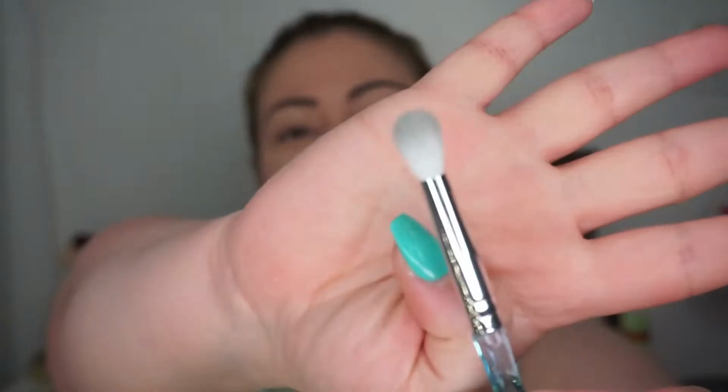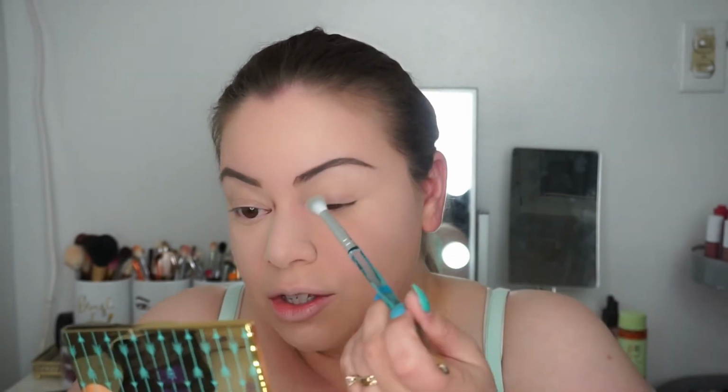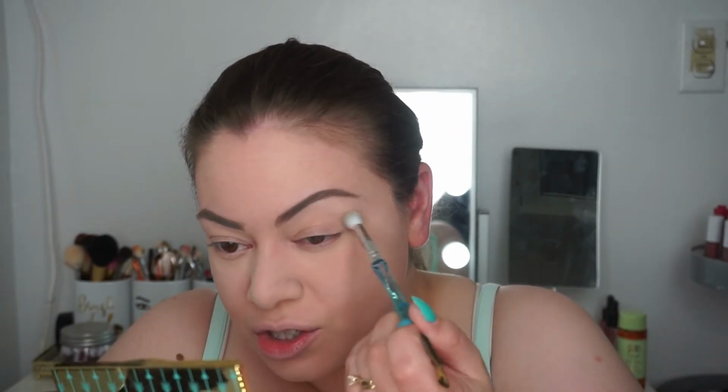So we're going to use this nice fluffy brush here. There is no number on it or anything. This is a 35EM mini tapered brush. Alright, so I'm going to go ahead and just use this. And in this little palette, I'm going to use this color down here, which is the lightest one. This is Ambitious. So I'm going to take my brush and just start using that as usual as the transition shade. I'm going to put that all over, on the lid, and going up in the crease, going into the brow bone.